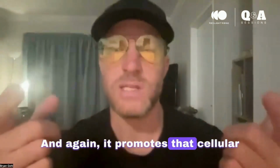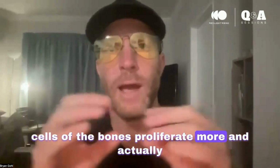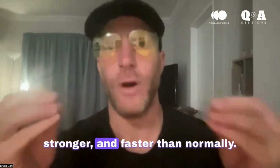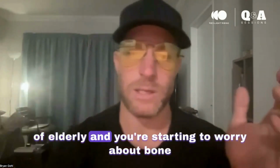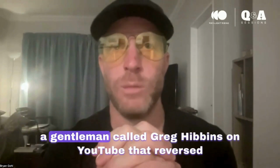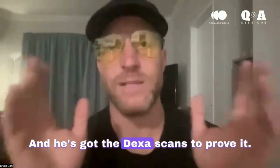It promotes that cellular energy in the bone cells. It promotes certain protein pathways, which help the cells of the bones proliferate more, and has been shown in animal models and some human models to actually grow back bone thicker, stronger, and faster than normal. So if you or anybody is elderly and you're starting to worry about bone density problems, red light therapy is fantastic. And we've got a testimonial from a gentleman called Greg Hibbins on YouTube that reversed his osteoporosis with 1 year of red light therapy. And he's got the DEXA scans to prove it.